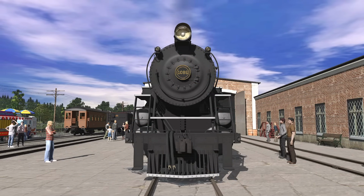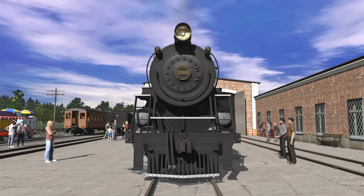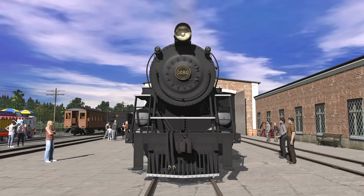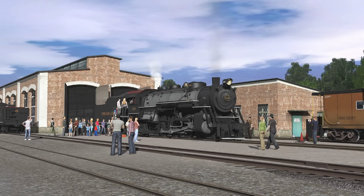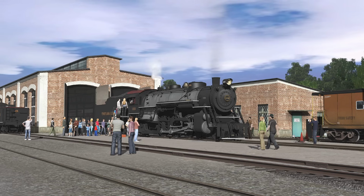Outside the shop, the 1086 is staged for the general public to get an up-close view of the locomotive. With her dark graphite smoke box, light gray boiler jacketing, and lush red cab roof, the 1086 has been beautifully restored to her former St. Louis and Lexington Railroad livery.